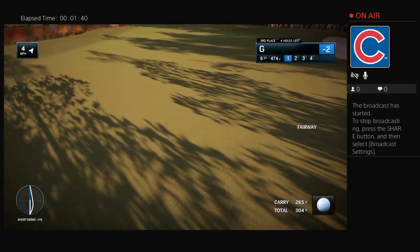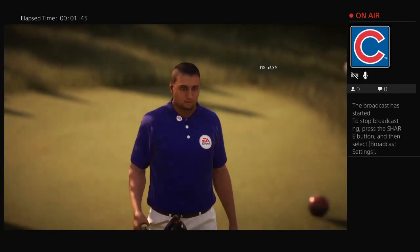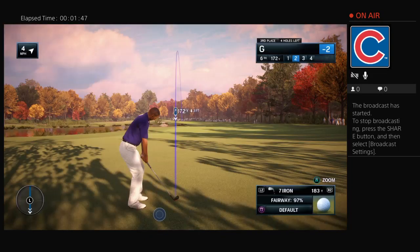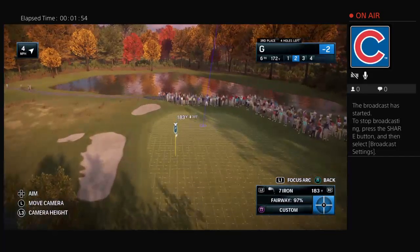Great Bobby Jones used to say the hardest shot in golf's the next one. Judging by that light, it's not going to be too hard. Frank, really good chance from this position to make a birdie. Yeah, really the only thing he's looking at right now is the flag. This is a green light special.